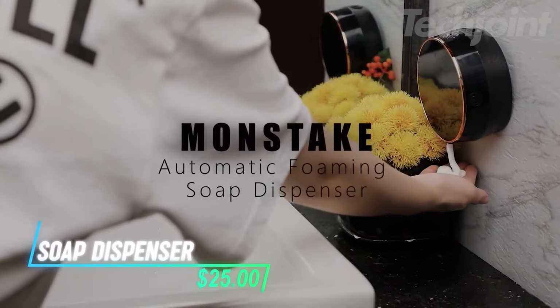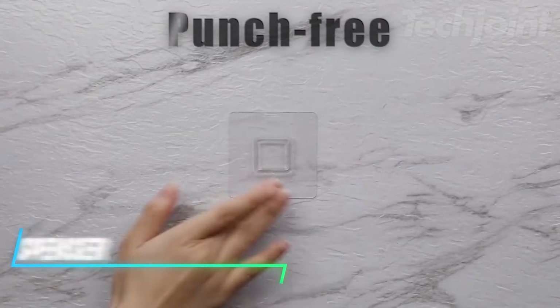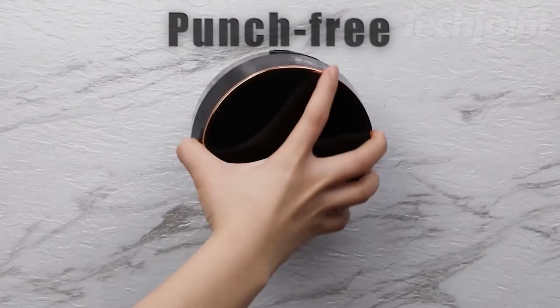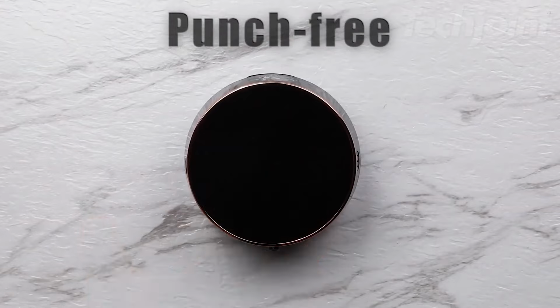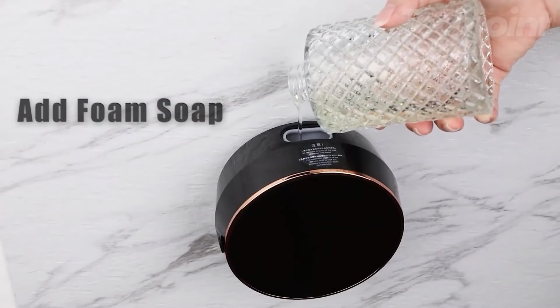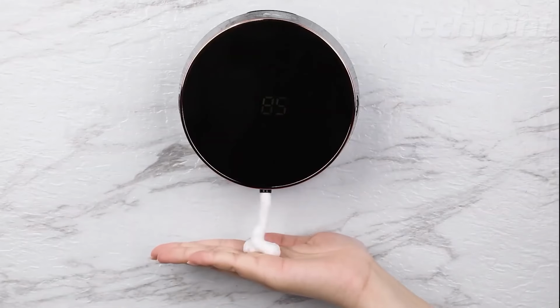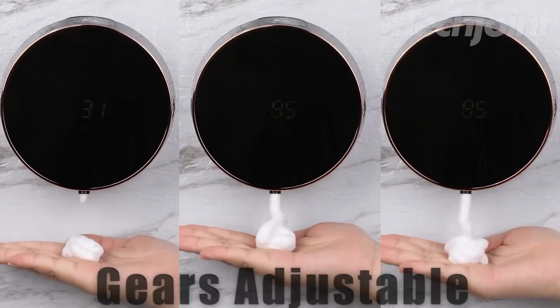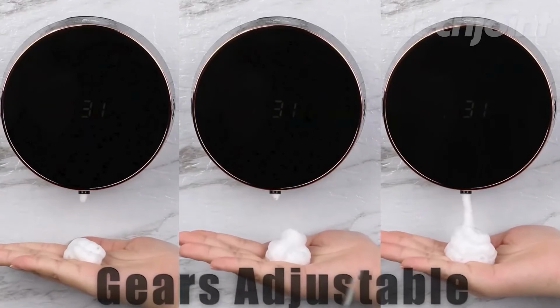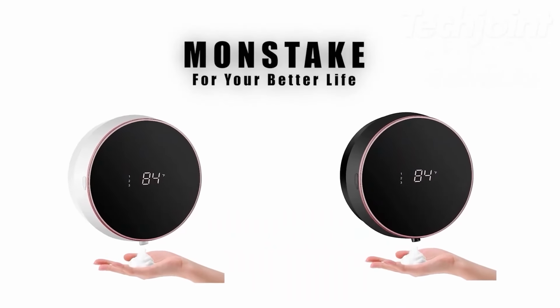Upgrade your soap dispensing with this sleek, touchless unit. Designed with a premium finish and a built-in temperature and battery display, it adds a modern touch to any bathroom or kitchen. The 300ml capacity accommodates various soaps with adjustable foam levels to meet your needs. A rechargeable battery offers up to 4 months of use on a single charge. Easy to install with traceless adhesive, it's both practical and stylish for any space.